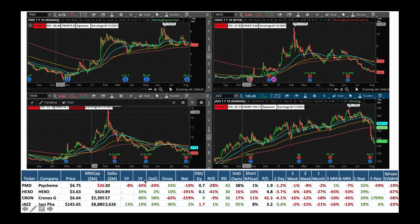PMD does not have a positive sales growth, so that's why it's not a strong candidate from a fundamentals perspective. They got okay gross margin, as you can see here. So if you have a long-term horizon, by looking at the chart, you could buy some at these levels. The only issue I have is they don't have positive sales growth at this time. And then you got a couple more here.